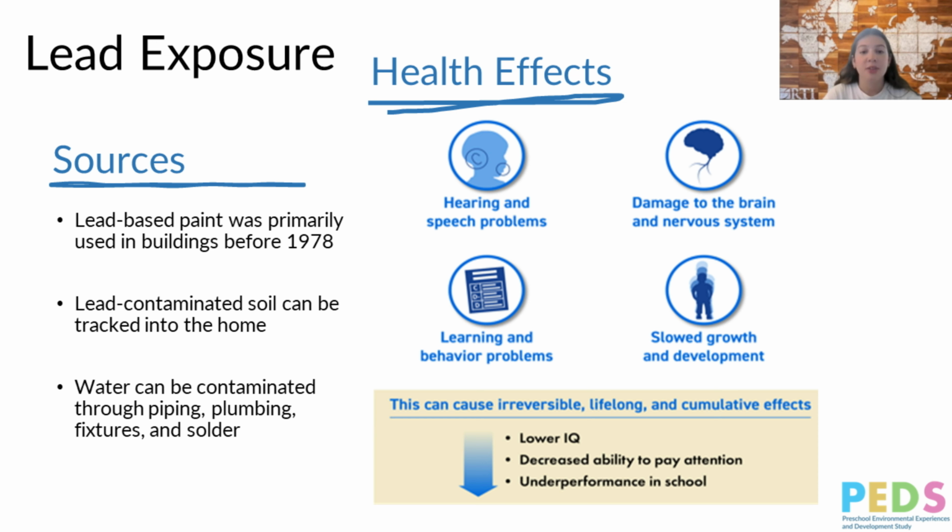Lead-based paint was primarily used in buildings before 1978 in interiors, exteriors, door frames, stairs, railings, windows, and windowsills. Soil around older homes that used leaded paint and dust along the side of older roads can still have high levels of lead in it. Lead was also used in water infrastructure because it doesn't rust and is easy to manipulate, so it was included in piping, plumbing, fixtures, and even the solder connecting pipes.